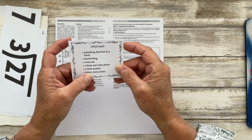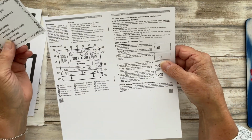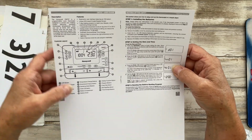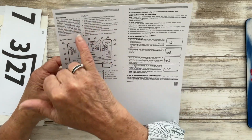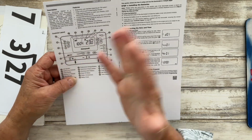And the last one, the bonus, instructions. Well, these are the instructions for my thermostat, for my boiler here at home. I just quickly ran those through the photocopier, and I'm going to be using these. I'm not sure how, possibly this bit up here. That might be a step too far to use on my page, but you never know.